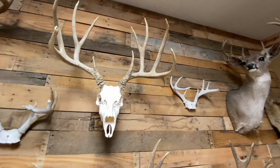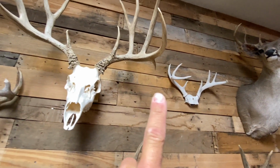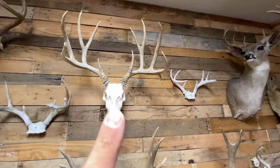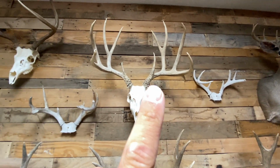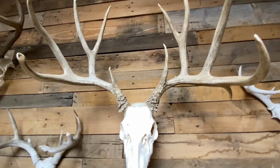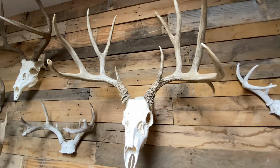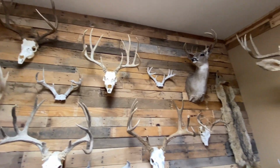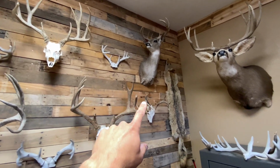the first deadhead I found with a little drop tine on it there. But just a really cool buck. He's got a real big front fork on this side and a really big eye guard. Like the biggest eye guard I think I've seen on a mule deer. But just a really nice typical, again, little Coos deer deadhead.